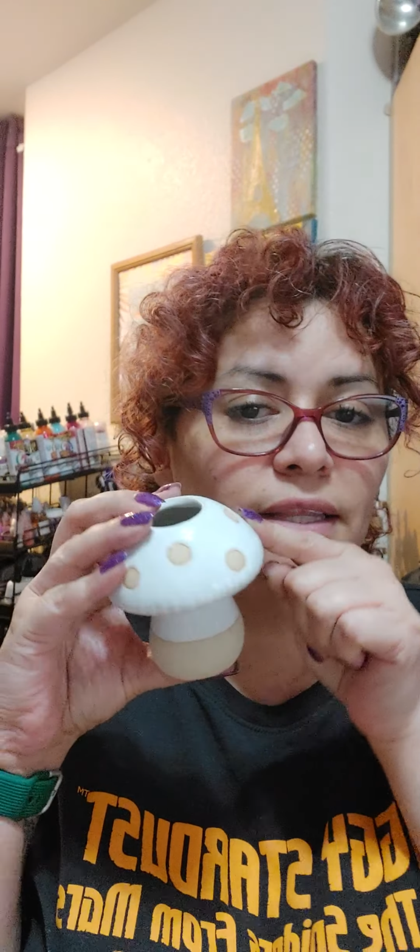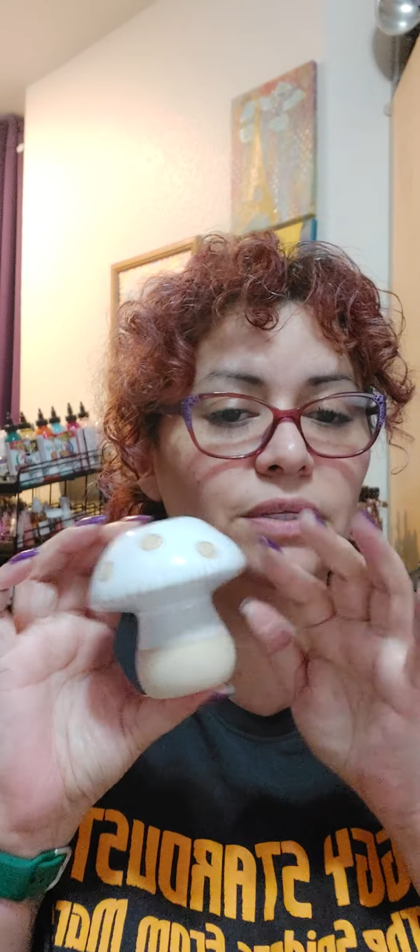I tried Target to see what they've had for Halloween. They really don't have that much yet. The only thing I was able to find at Target that was cute, like I said, there wasn't anything Halloweenish I really wanted, but I did find these really cute little mushrooms that I love. So Halloween wise, maybe not, but I did go back again yesterday to Michael's to see if they had anything new Halloween still.